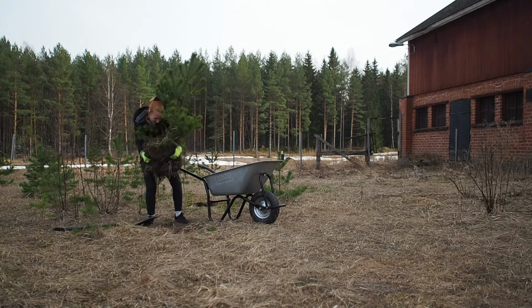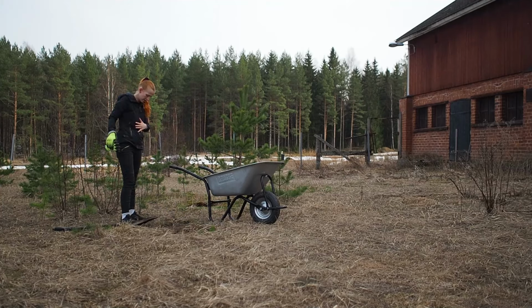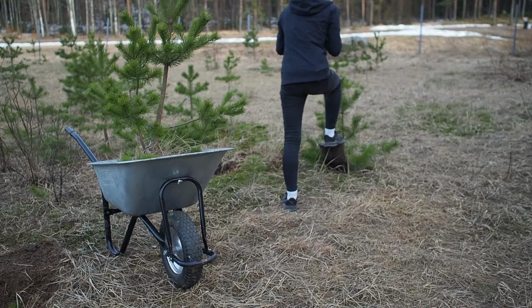So I picked out two trees and then realized one of them was maybe a little too big. The tree itself isn't too heavy, but the clump of soil that was still pretty wet was definitely a lot.